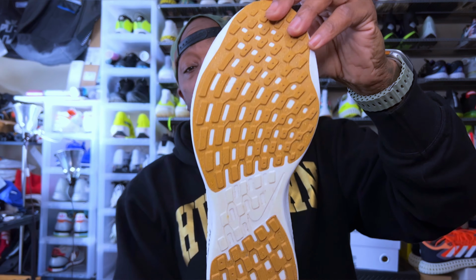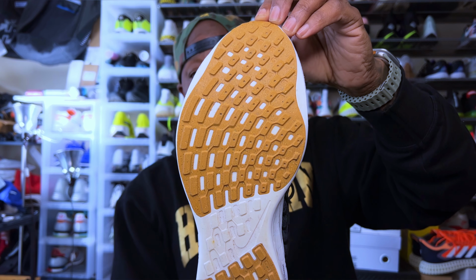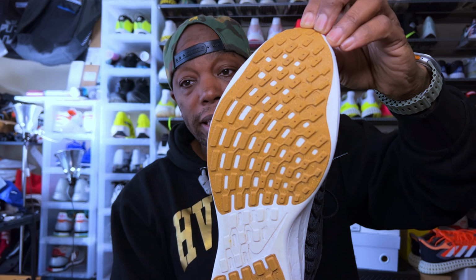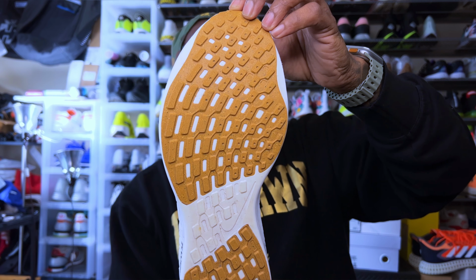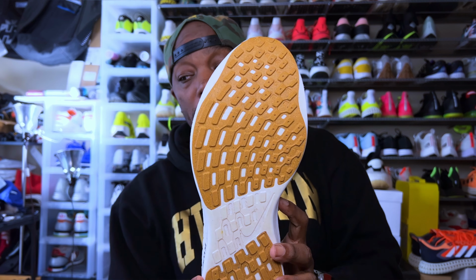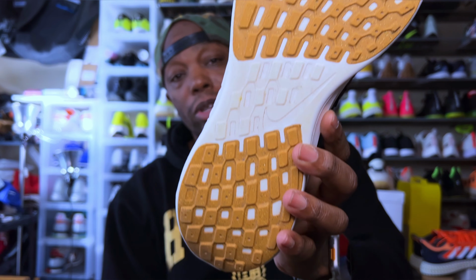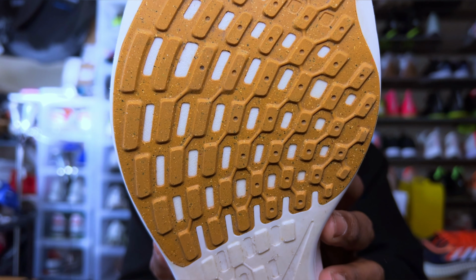Outsole looks very much like the original Zoom Fly 4%, and so on. So they've continued that trend of the shape of the outsole pattern. It's a waffle pattern, but it's directional. So it kind of plays with the way the foot strikes. Really grippy. Also recycled. You can tell by the speckles. Nike's good for that.